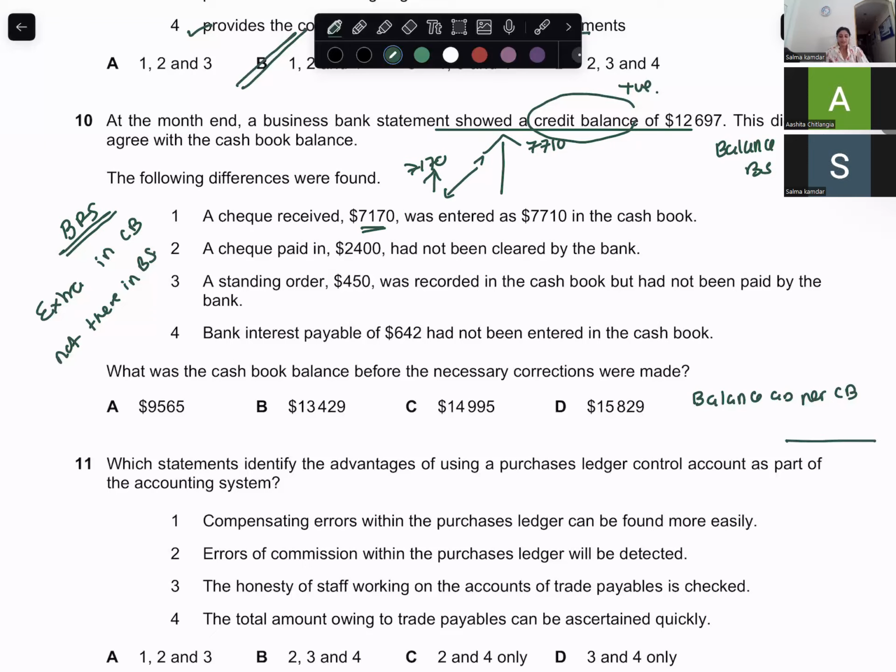540. Cash book has gone extra up by 540. But cash book is extra up, but bank statement is up by how much? 7170, correct? From the bank statement, you have to go to the cash book. So what will you do? You will subtract 540.